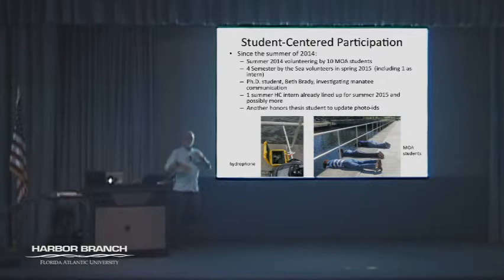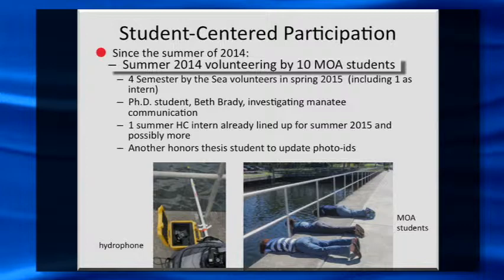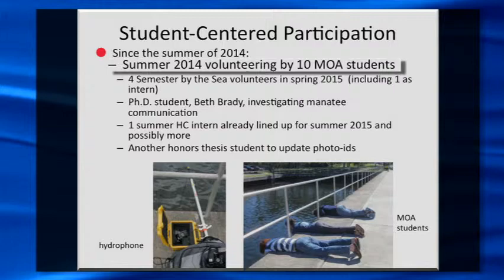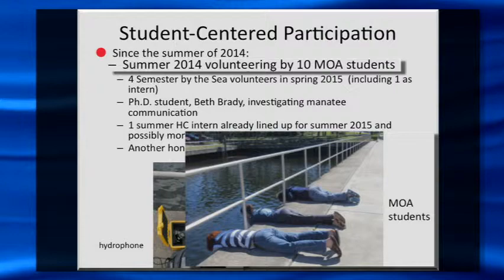Now, Dr. Richardson and I decided when we were sort of handed over management of this program last summer that we would try and increase student participation in this. And so we had 10 volunteers from MOA, which is the Marine and Oceanographic Academy, the science magnet high school that's here on the Harbor Branch campus. They came and were working in our lab and helping Dr. Richardson with a number of projects, but also coming out and doing the manatee observations. So like these three here, they're watching the manatees drinking at the water fountain. I think one of them was recording it.